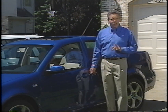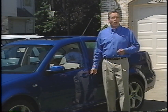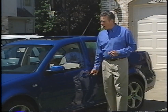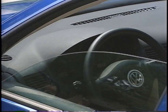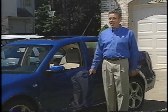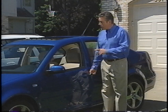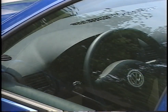To unlock just the driver's door, turn the key once to the left. To unlock all the doors, turn it twice. Now here's the surprising part. You can lower the windows from outside the car by turning the key to the left and holding it. Cool, huh? Hey, it's great for hot days. Now, you can also close the windows and the power sunroof the same way. Just turn the key to the right and hold it.